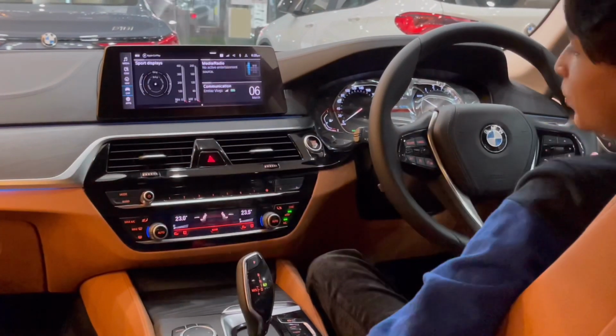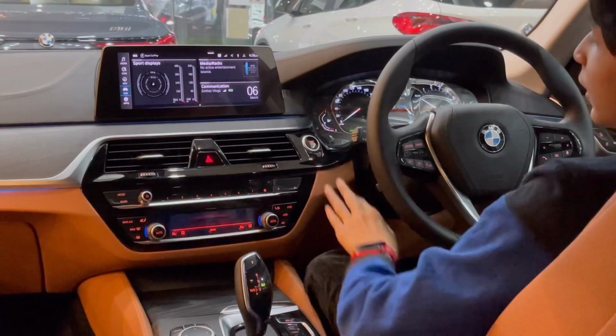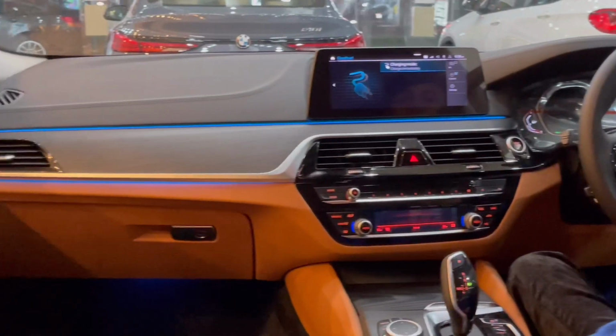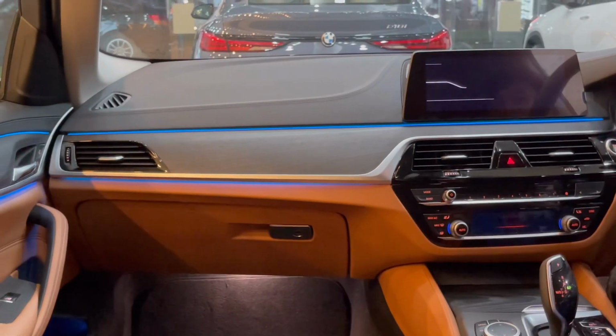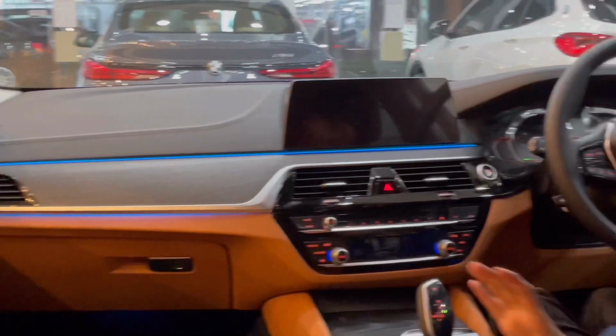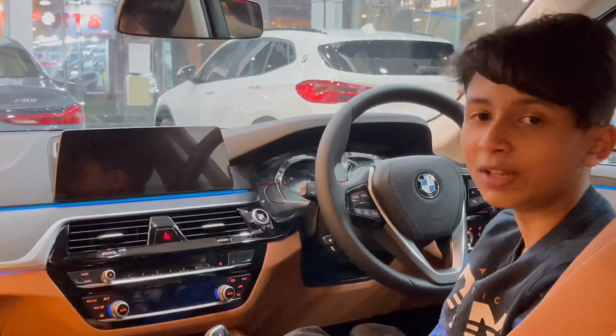Here we go back to home. Turn off the AC there. Turning off the car. It says charging mode. If you open the door, it says BMW. There. That's it. Now let's show you the driver's side.